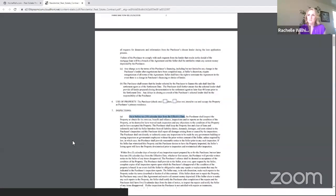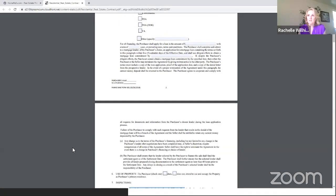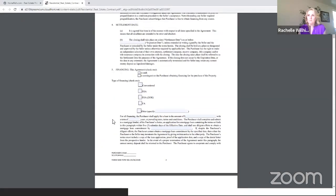Other questions is how to fill out the financing. Go back up a half step. There you go. The closing shall take place on or before the expiration date. That actually is the closing date, which is different than some states. They call it the settlement date. In our state, we call it the closing date. So Fannie Mae is obviously a federal foreclosure, so they kind of use language that may not be similar to what we use here in Washington. So this again would take priority.